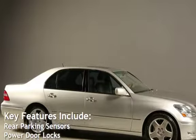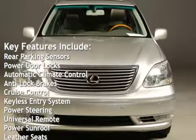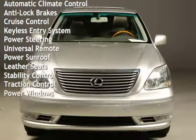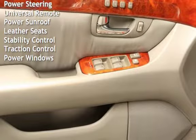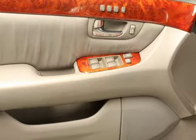Key features include rear parking sensors, power door locks, automatic climate control, anti-lock brakes, cruise control, keyless entry, power steering, universal remote, power sunroof, leather seats, stability control, traction control, and power windows.